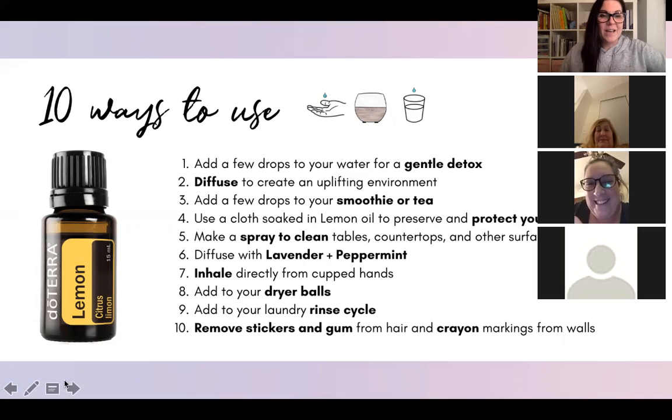Great. So again, it's the cheapest oil we have and it is the most unsung hero of the crew. So you need to have lemon in your stash all the time.